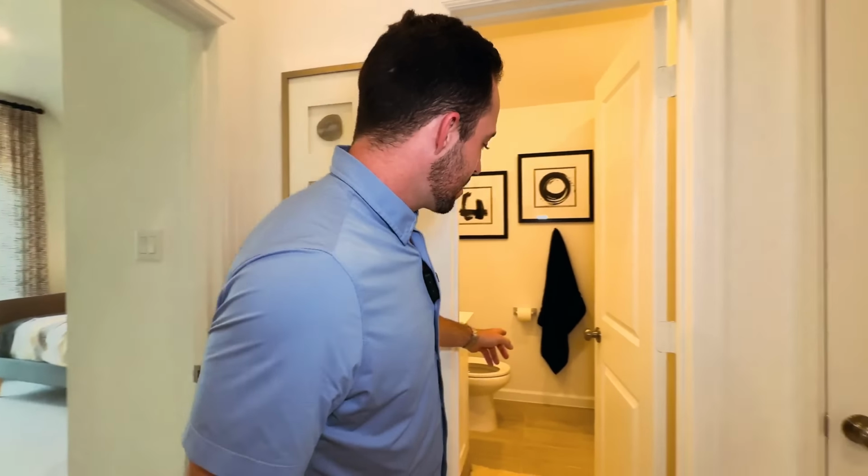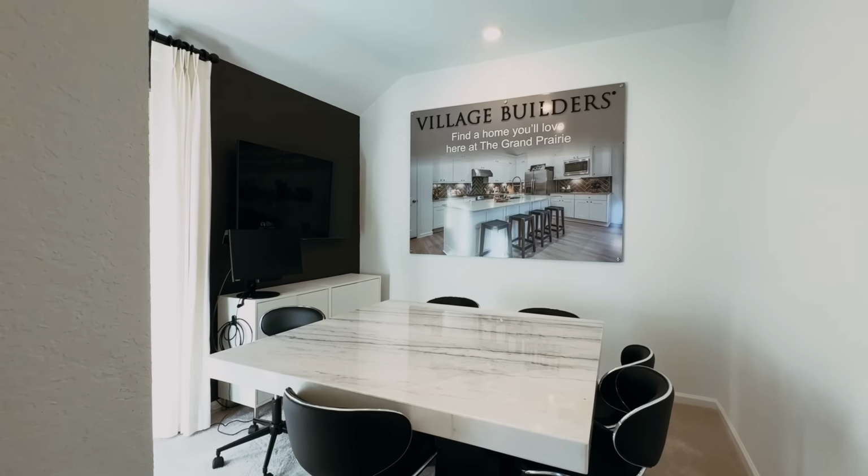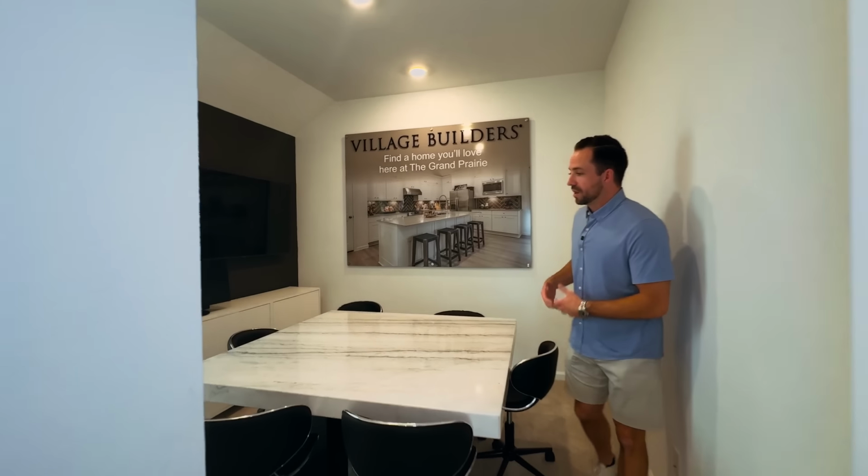And you got these windows right out, bringing in that natural light from the front yard. This is that bathroom I was telling you about that they share. It is a full bath. You got a little storage closet here. And then they've got this set up as an office, but this would be one of the other bedrooms.